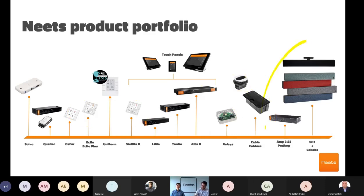Then we have our audio products over here. We have the amplifiers, which is an active amplifier and a controllable amplifier. One is a 2x25 watt and the other one is a preamplifier. And then last but not least, we have soundbars, which is a really great sounding and controllable soundbar. You can control this with RS-232, which is pretty unique for soundbars. And then the sausage here is the soundbar and a camera and the Solvo, all put into a bundle called Collabo 2.0.